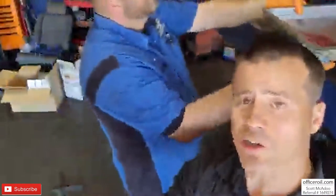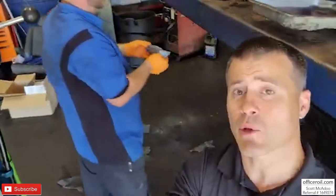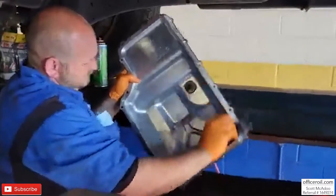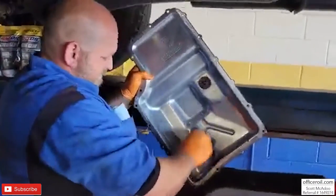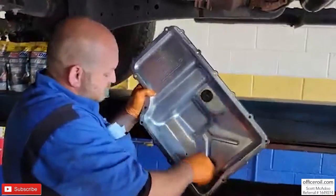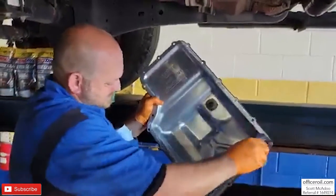That's great for construction abuse. We did have the AMSOIL in this, but we just did a drain and fill, so we didn't do a full fluid exchange and never quite got all that old fluid out of there. But we do now. Get it all cleaned up, start fresh, nice and clean.